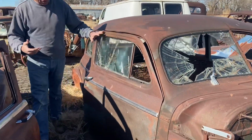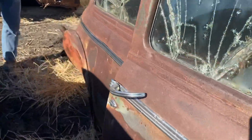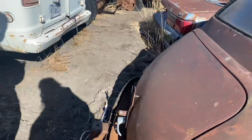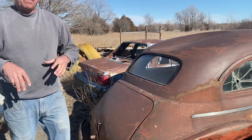Come down this side, we've still got a door over here. We've still got some of this two-door trim left on it, but lots of stuff gone off this. Right rear fender obviously heavily damaged. Trunk lid's still here. Rear bumper's here, but it's hacked up. So bits and pieces. That's about all that's left of the old 41 Chevy.